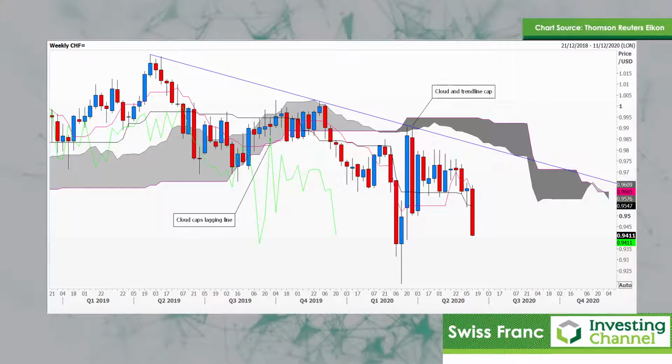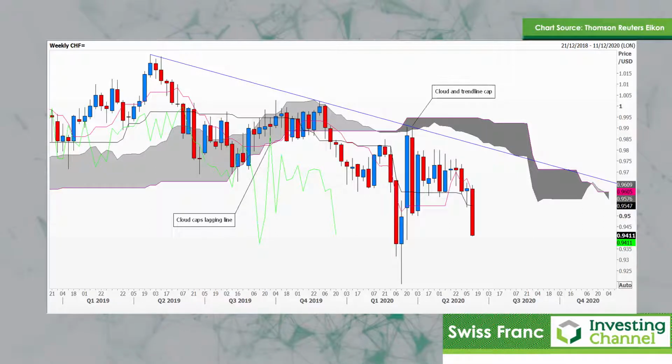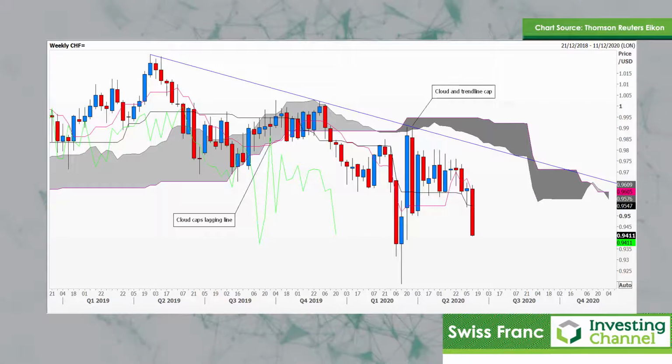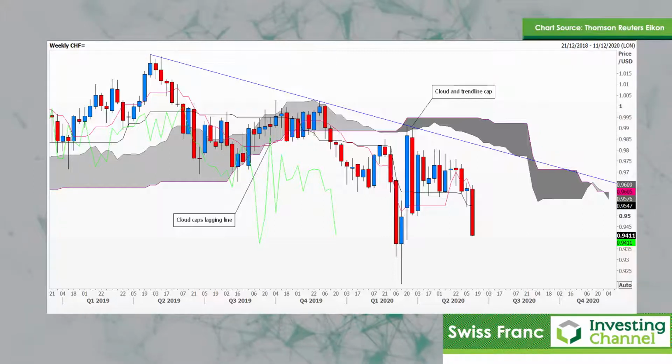Now, we are currently at 2 standard deviations below the mean regression of the last 5.5 years. So we are pushing at the boundary of what's acceptable. Also, I think for many people, the fact that you need just 94 centimes to get yourself a dollar is quite surprising, as parity is usually considered very much a psychological level.